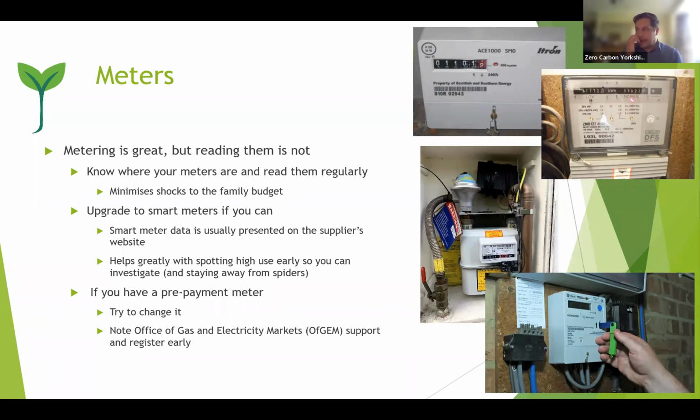That meter particularly is for storage heating, so that low rate is significantly lower than the normal rate. So you can charge it with storage heaters in those hours, and then you can discharge them during the normal hours where you would have been paying much more. So that's what I mean by out of hours in that context.